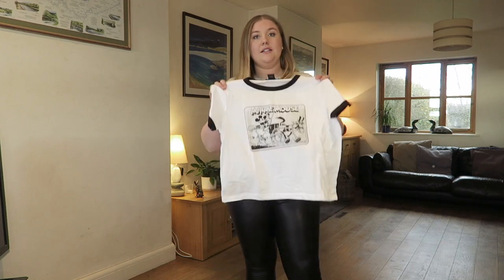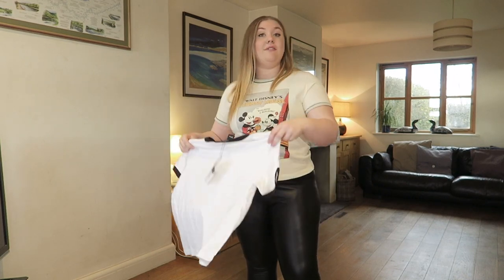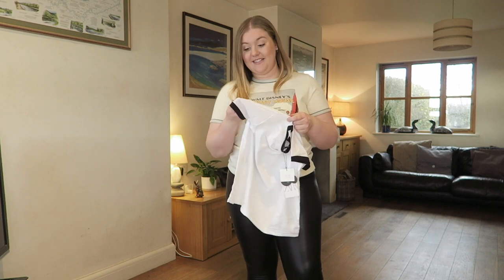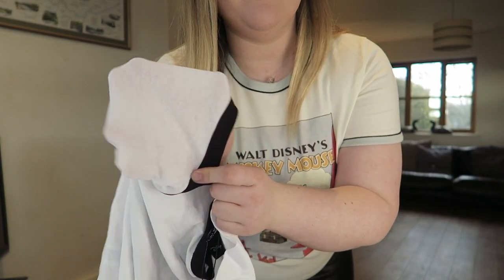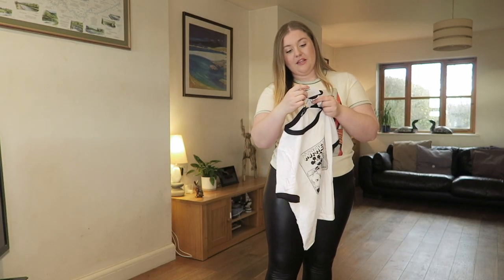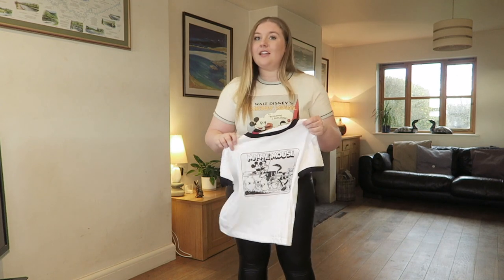So the last one that I got, which I think is just gonna be a bit hopeless, to be honest, for two reasons. The quality is just naff. It's so thin and so see-through. I don't know if you can even tell on camera how see-through it is, but it's very, very see-through, and it looks tiny. This is a large, and I'm pretty sure that this is one of the ones that only goes up to a large as well, which I don't think is great.